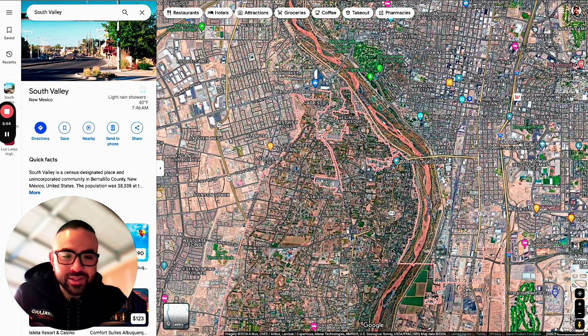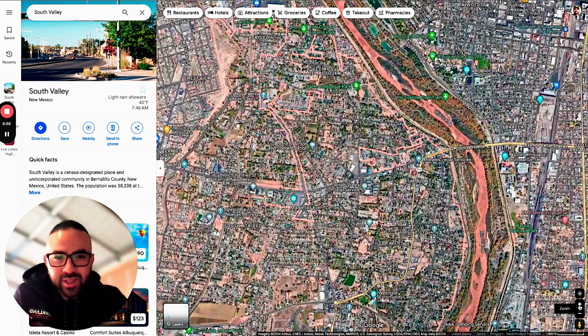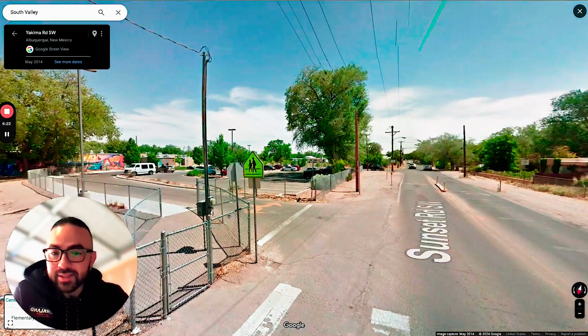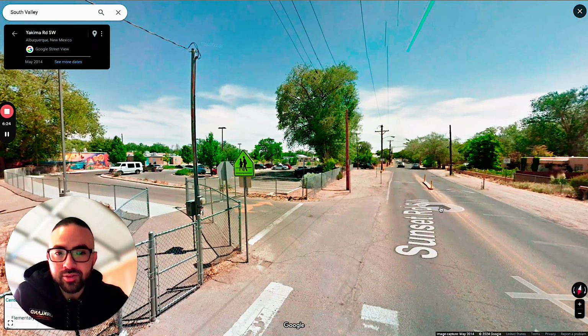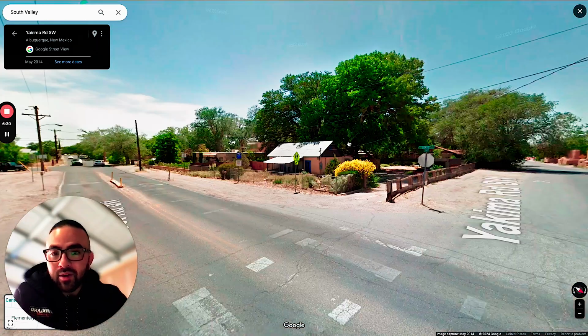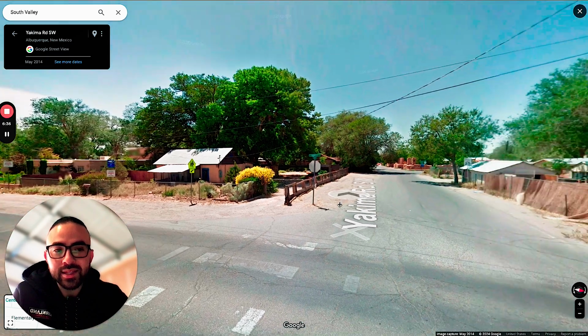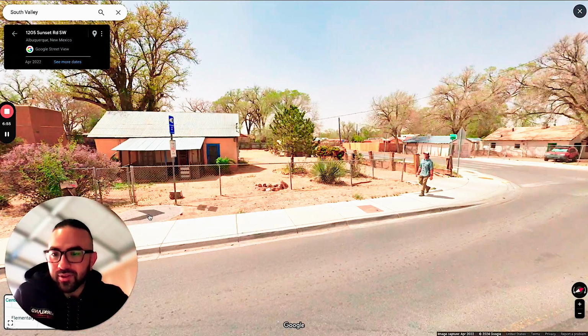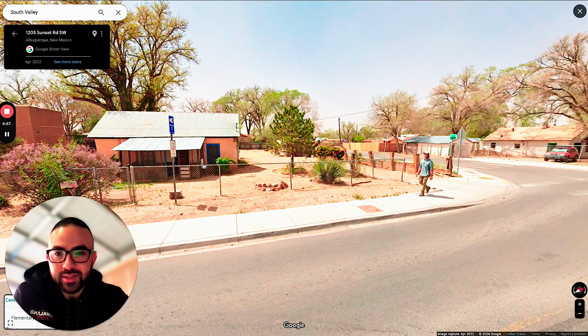Let's hop right into the streets, see what we can see as far as houses and all that stuff goes, right? So let's just grab this little guy. All right, so we are going to be right next to Armijo Elementary School, and a lot of these homes here, they are going to have a lot of unique features because a lot of these houses were built by the residents that were first living here back in the day. A couple things that you can notice here is super big lots as far as you can see, guys, right? Take a look at this house here.